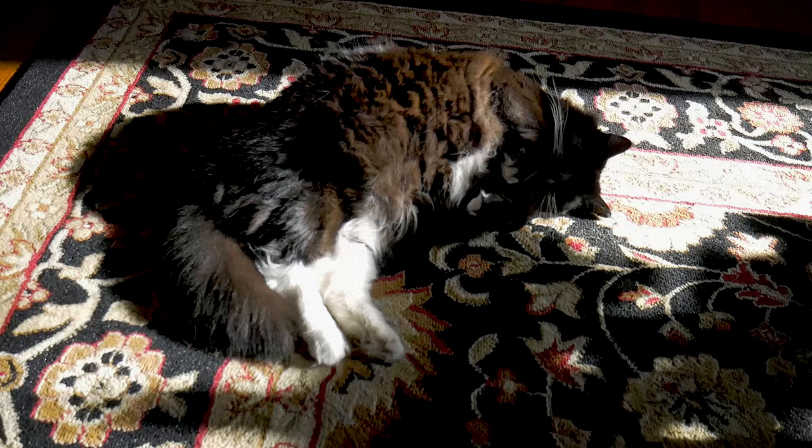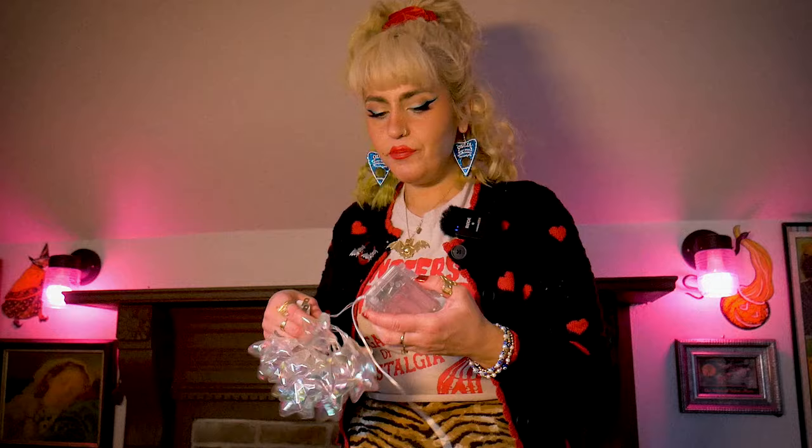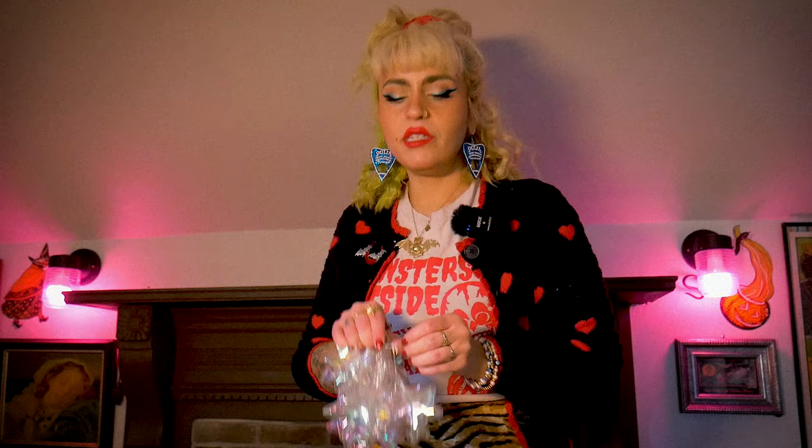Yeah? Okay. All right, so we got these cute iridescent star lights on Amazon. Hopefully they work. We're gonna find out. Oh good, there is a USB. I hate using battery powered lights because batteries are such a waste. I also never know what to do with batteries. I know you're not supposed to throw them out, but then what are you supposed to do with them?